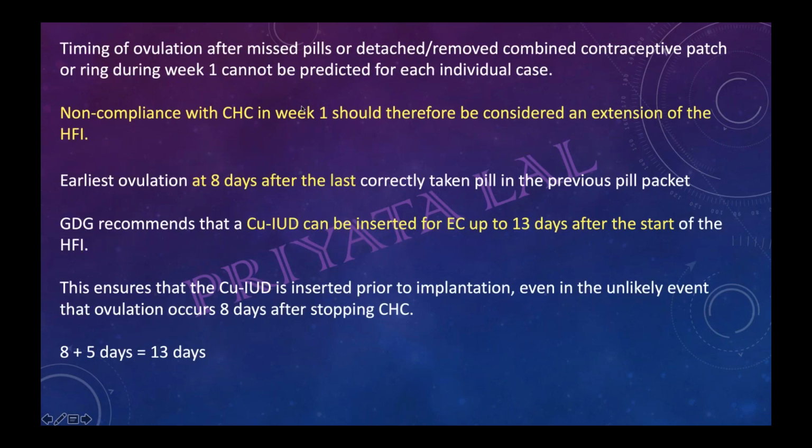Then this thing is important to understand. If the patient is on combined hormonal contraception, usually whenever we give it, it is 21 days active, then there will be a week off, 7 days off. Everybody knows this. But what happens if the patient comes and she has extended this hormone free period? Hormone free interval is HFI.